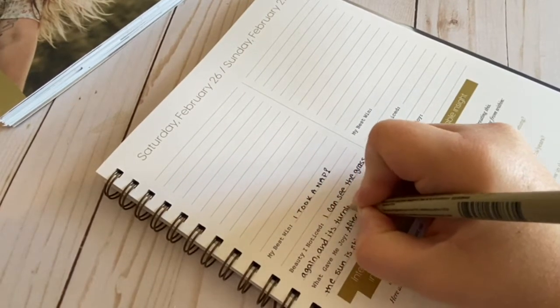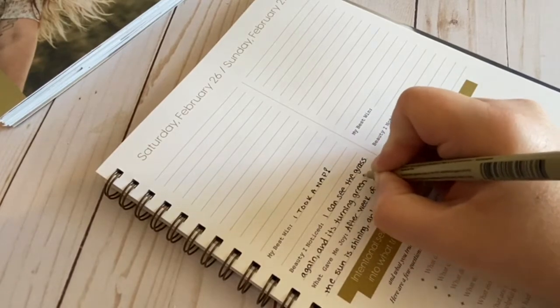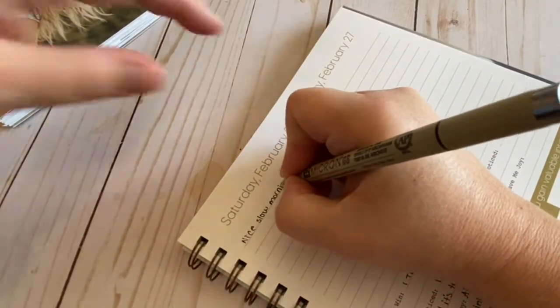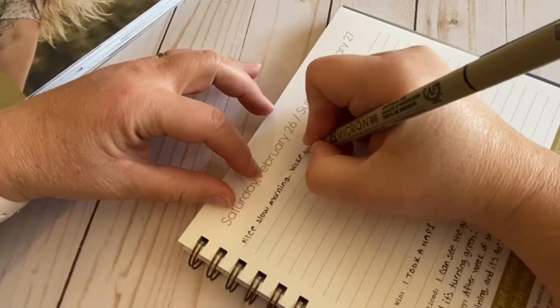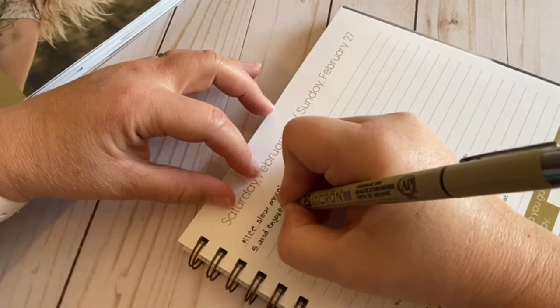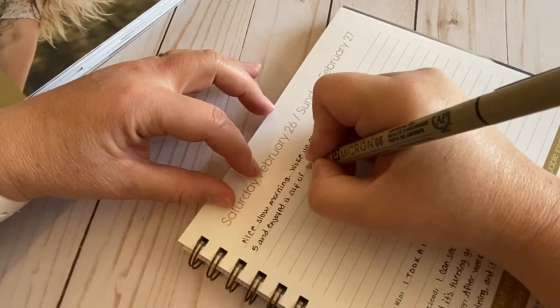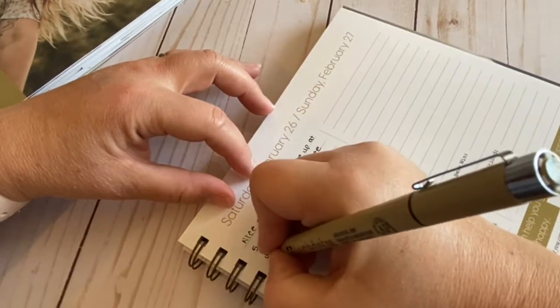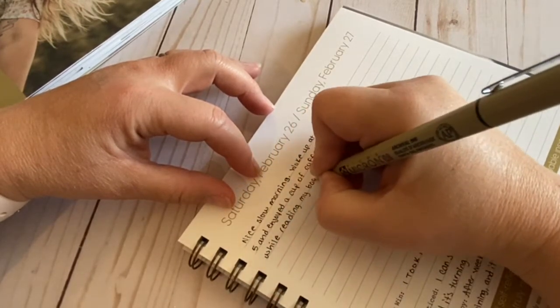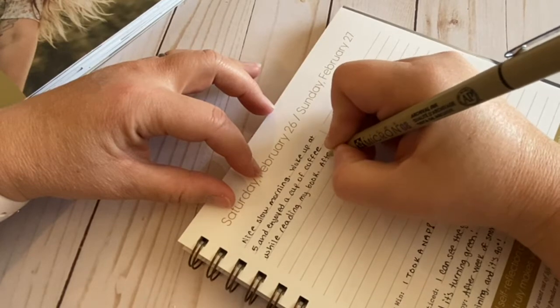All right, so here is just a little blurb of how my day has gone so far. I don't take naps very often, so that is like a huge thing for me. So that's definitely something that I wanted to document and write down. And then I'm just doing a really quick recap of what happened during the day. It's kind of mid-afternoon right now, so I didn't add a bunch.